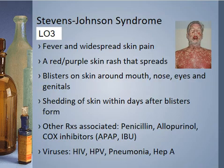This is really accompanied by fever and widespread pain, with blistering of the skin. You see it as a kind of reddish purple rash that spreads quite rapidly. It starts with the nose, mouth, and eyes, and the genitals, and then it just kind of spreads like wildfire throughout the entire trunk, as shown here. Sometimes these rashes blister and dry, and then you see a dramatic shedding of skin towards the tail end of this reaction.